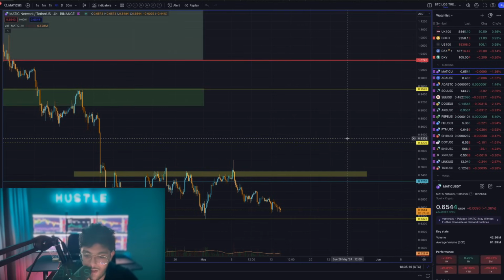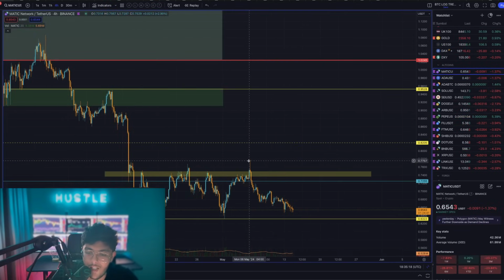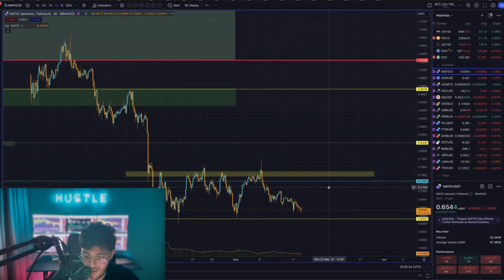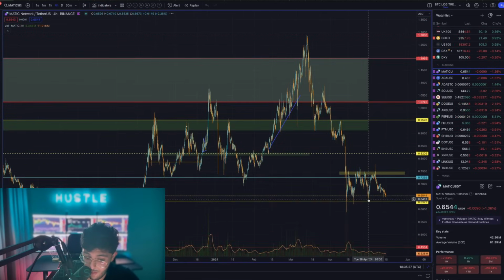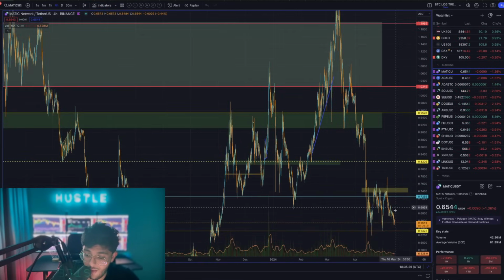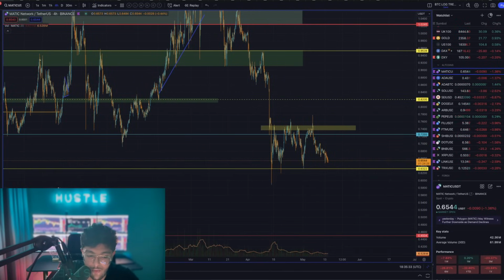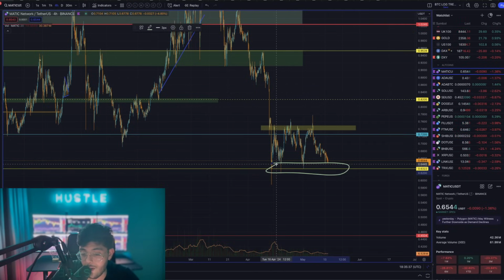But if we take a look at Matic, for example, from this high, which we punched in again about 8 days ago, to today, we are still looking at a 15% drop, and it is returning back down to the bottom of a range over here. So this could be where interesting trading opportunities start to open up, right here. I don't know if I would take them necessarily because of nasty wicks like this, but it is something that you might be interested in.